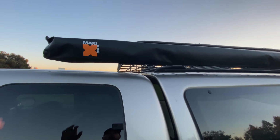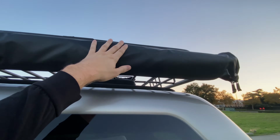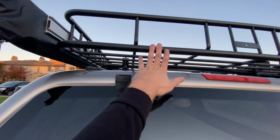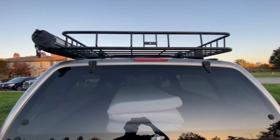Do you have an awning now that is bolted on? So this is a sick little 8-foot by 8-foot awning. So it's plenty big. You can do it yourself. Also, I have a roof rack, which is an Arxon from Amazon. It's freaking stable for, you know, 400 bucks.